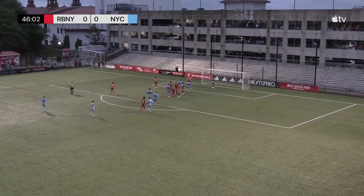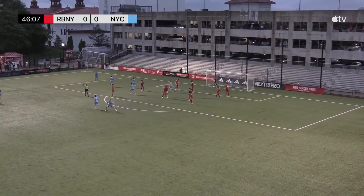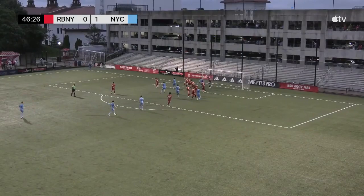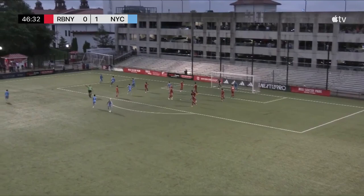Right foot ball. Driven, and that one finds its way through for the opening goal of the game. It is Samuel Owusu, cartwheel and all, to celebrate. Finding Owusu. Look at Owusu right at the spot. Left-footed ball clipped in. The center back puts New York City FC on the scoreboard.